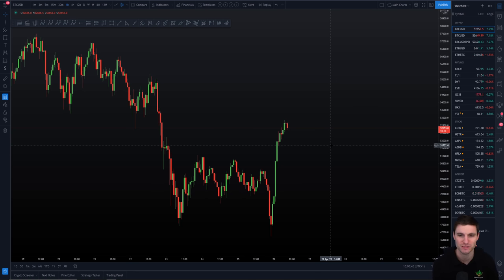I do feel the resistance is a little bit harder to define, and this is why you might wait for these steps of confirmation rather than just trying to jump into it. One of the worst things you can do is try and short a short squeeze. It's very hard to time the top of them, so you generally are going to wait for that bit of confirmation, because otherwise you can take quite a lot of losing trades before you get the winning one. But yeah, that's what I wanted to talk you through today.